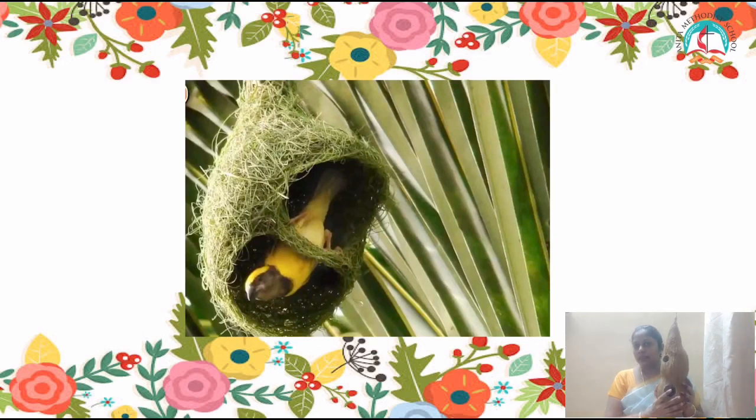The weaver bird's nest is one of the best nests. They build their nest with the help of grass and dry leaves. Can you see the nest? See how beautifully they've built their nest. They hatch the eggs here, and they give food to the young ones.